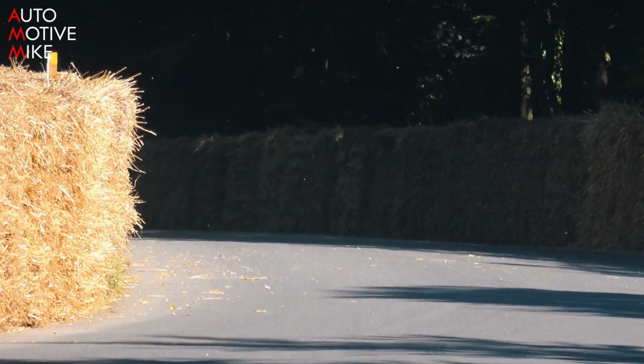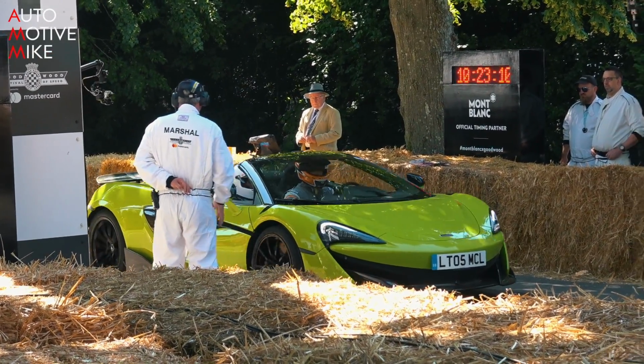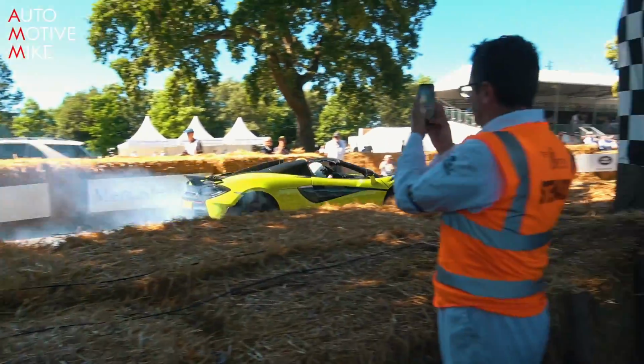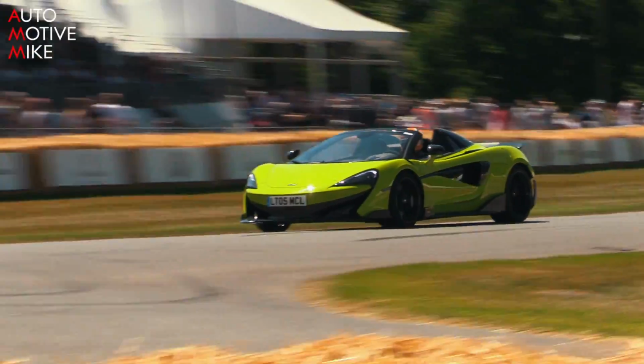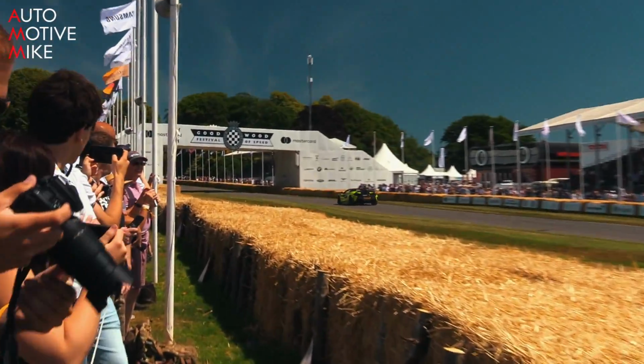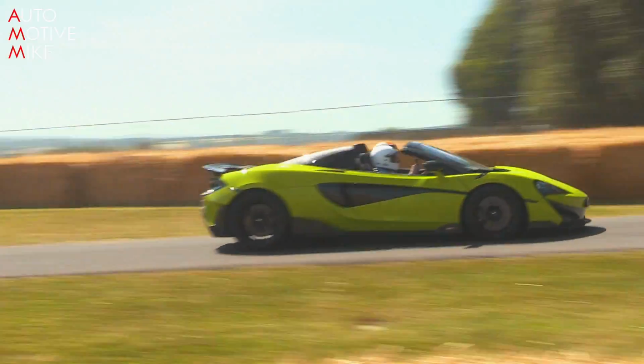Formula 1 stuff dotted around this batch. Number 5. Miles an hour. Wow.